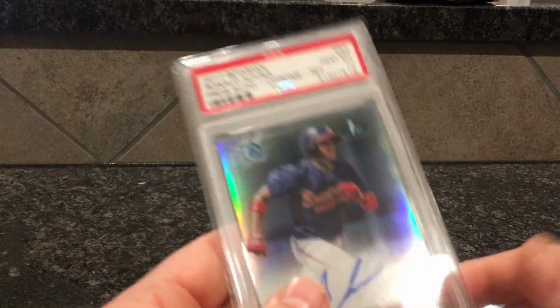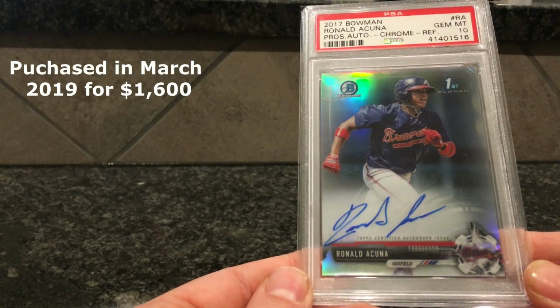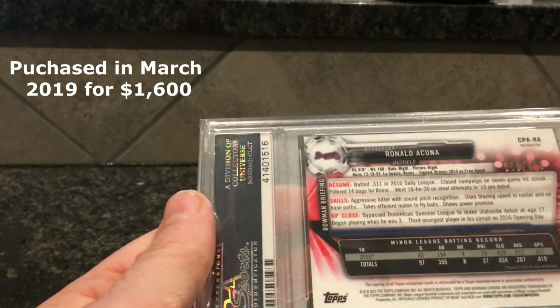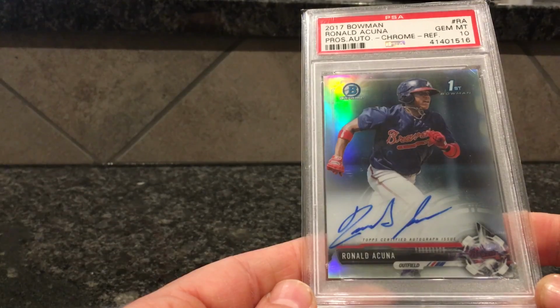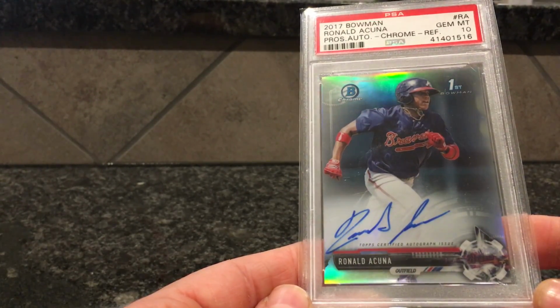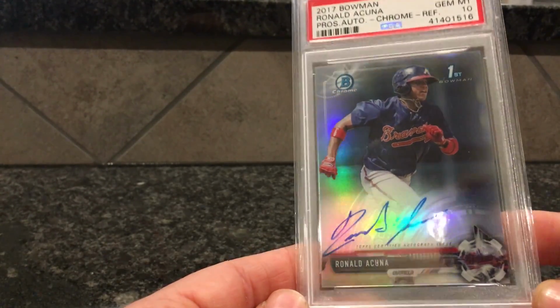This Acuna, I think I picked this one up last spring. I don't really have much of his prospect autos. It's the only one I have, and it's the refractor one. I tend to like the refractor ones. Base is cool, but the refractor has just a little more shine, and is not too much more expensive. Of course, when you get into the gold and oranges, it really gets expensive, but this is somewhat affordable. So the Chrome refractor in a PSA 10 of Acuna.